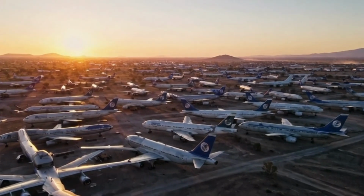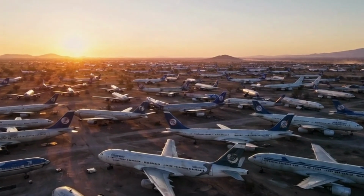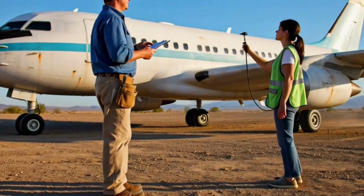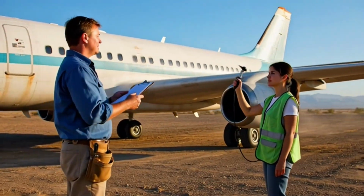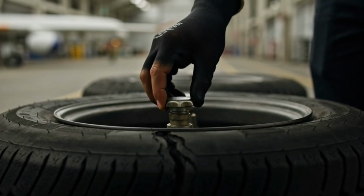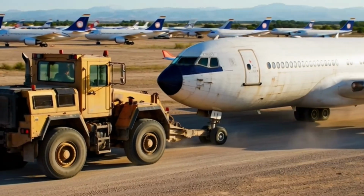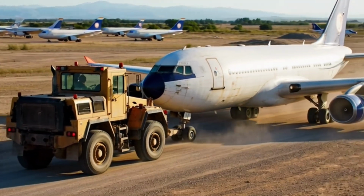Welcome to the world's largest airplane graveyard, where aviation history comes to rest. Located in the Arizona desert, this dry climate prevents corrosion. Every aircraft arriving here begins a careful decommissioning process. Some planes are stored temporarily, others will never fly again.